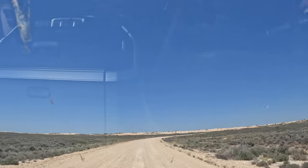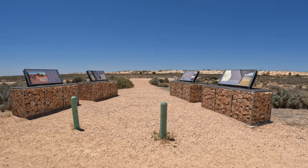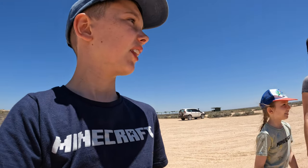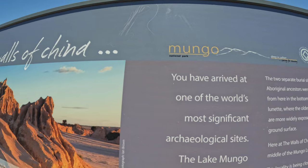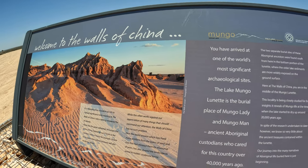As you start driving from the visitor centre, you start seeing on the horizon the Walls of China. As you slowly start getting closer and closer, it just teases you more and more, because this is the view that we're getting in front of our car. So as you can see, it spreads. Right now we are going to the Walls of China. And there's multiple bits of it, and that was just the first one out of four.